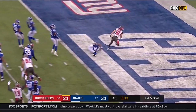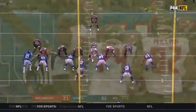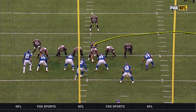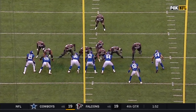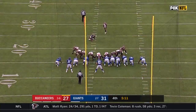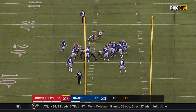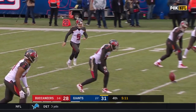Slant, and it is a touchdown for Adam Humphreys. Watch his head. He's going to look out here first, then he's going to throw the slant late. He's going to set this up first of all by turning his shoulders, then he comes back to the slant. Very important. Point after here, and right down the middle. Team down, you got to be able to bury him.